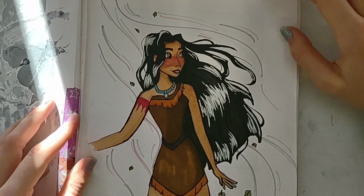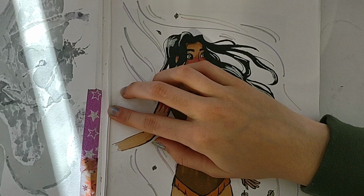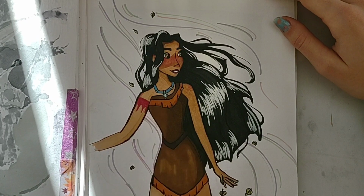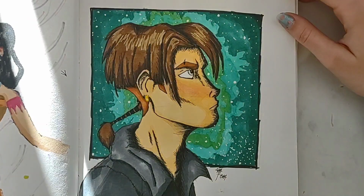Next picture, I don't know what these are. Probably more things that I didn't like. And if you see washi tape over here, it's because my pages are falling out, so I had something to put them. More human practice. So this was Pocahontas. And this was when I first got Ohuhu markers, and I absolutely adore them.